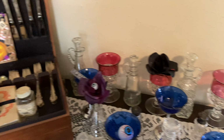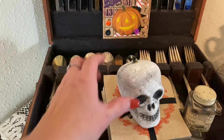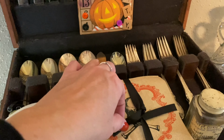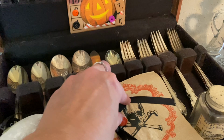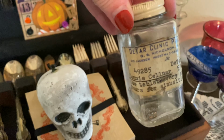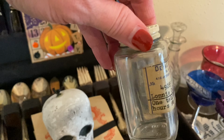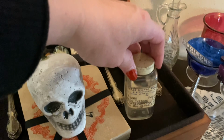Now, over on my silver box, I just have some thrifted napkins with a little styrofoam skull. I actually thrifted the napkins just like this, but I really like them. That graphic is a skull and crossbones, so I just put that on top. And then I got this awesome little medicine jar here, the glass jar with the original label on it, at an estate sale as well.